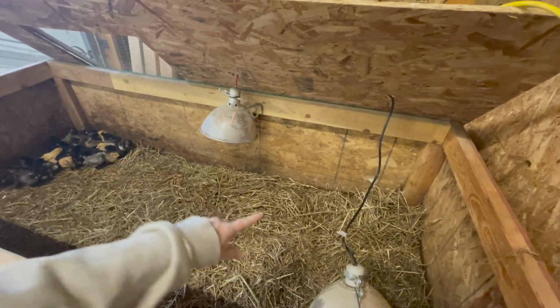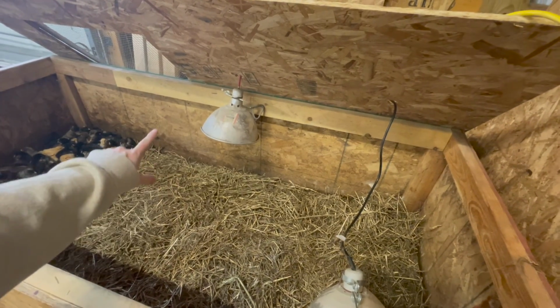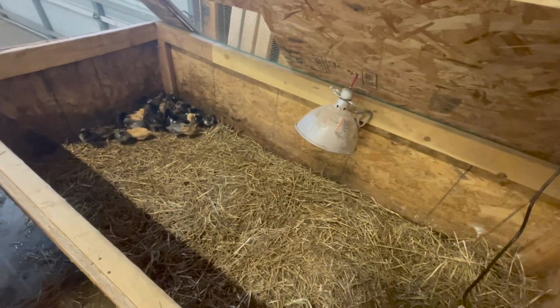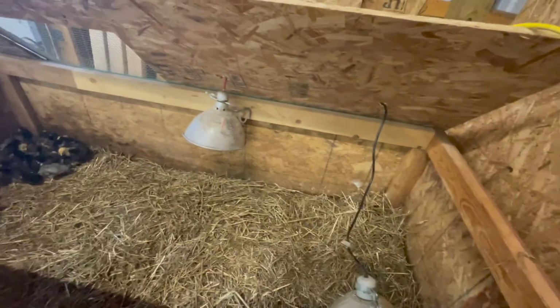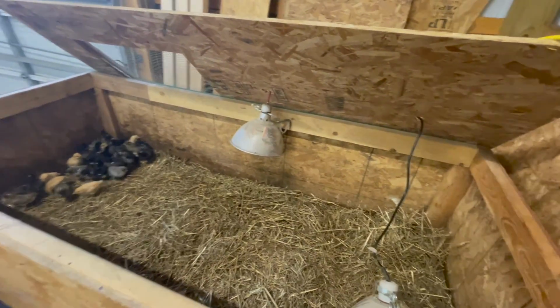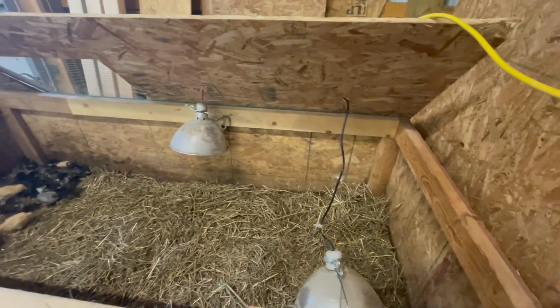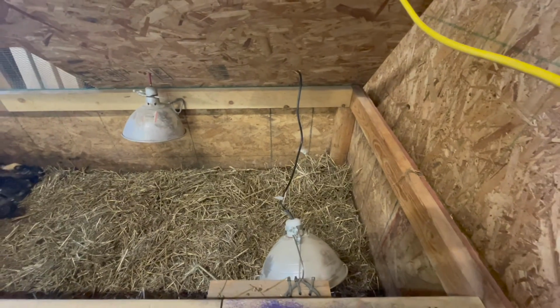So I have to be really careful that I make sure I pack down this straw so that it's not a fire hazard for the lights. But it is all cleaned up and ready for their food and water to be in. And you can hear them chirping. They are stressed and cold, so I need to hurry up and get the lid back on and turn those heat lamps back on.